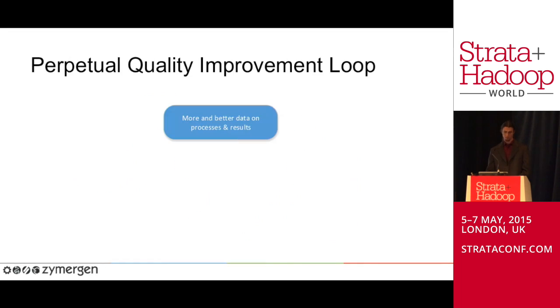And businesses that can align their technological paths along technologies that serve community discourse lead to higher degrees of innovation. The second loop that I'd like to talk about is an internal loop to Zymergen. And this is our perpetual quality improvement loop.